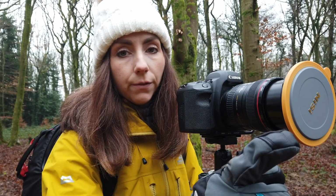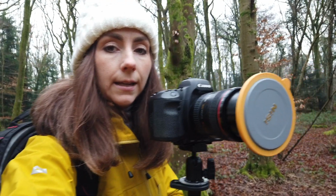So I've got my Polariser on. It has a nifty little cover, which I really like because you can keep it in your bag with the cover on, not have to constantly change if you're only moving a few feet for your next image. So let's frame this one up and I'll talk you through the settings.